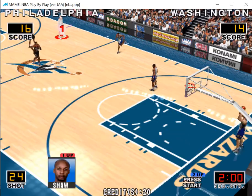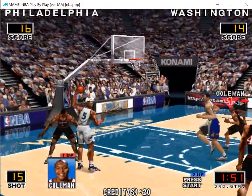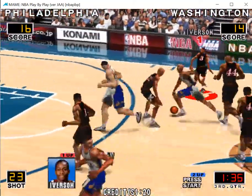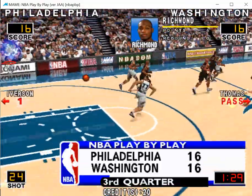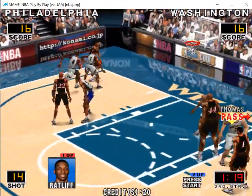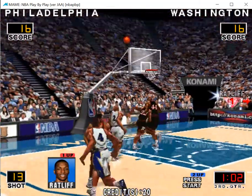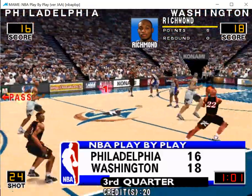Third quarter. Richmond. Howard from Richmond. Ahead to long two. Picked off by Shaw. Rejects the pass. Turnover. At the top of the circle. He nails it. They tie up the score. Ratliff from Hammond. From the side. Gets it. Ahead to Howard. Cheney from Howard. Alley-oop. Richmond slams it home. Richmond gives Washington a lead.